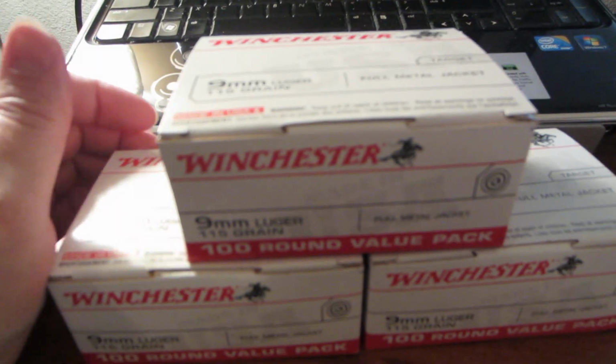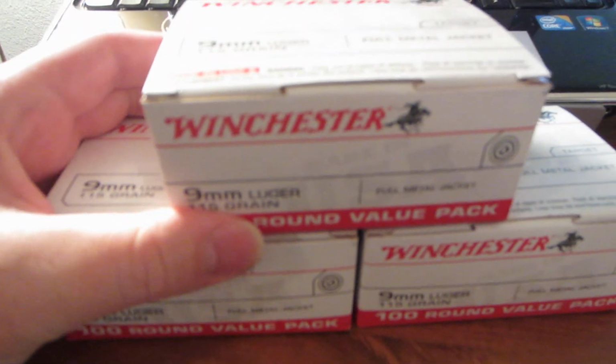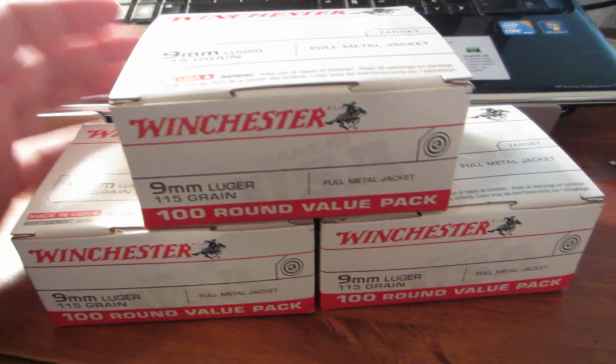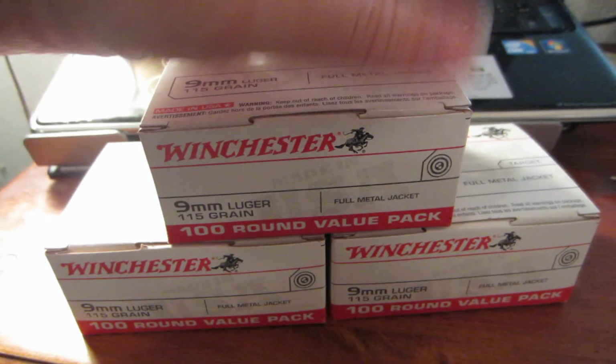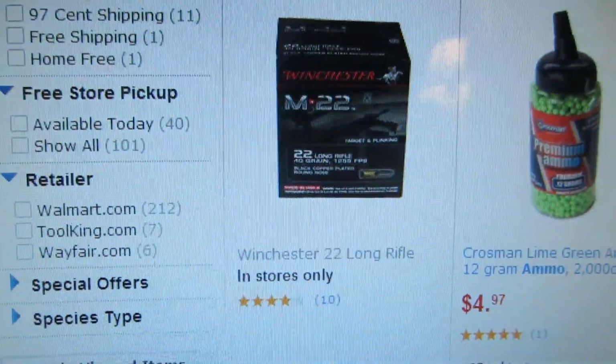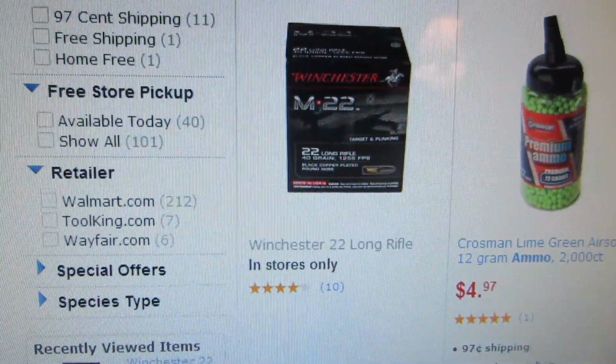So here's the receipt from early Saturday morning. You can see the date there and the time at 7:14. They were $24.47 apiece, which is not bad. The Federal 100 packs are actually a little bit cheaper. Those are usually running 21 something. But still, I'm glad to pick those up. I still would like to get a hold of some of the Winchester M22s. I've never been able to get a hold of those, and the 1,000 round packs would be pretty nice to get.